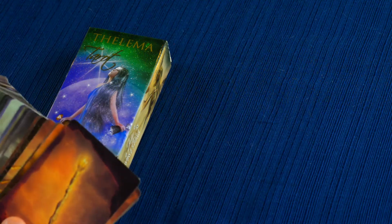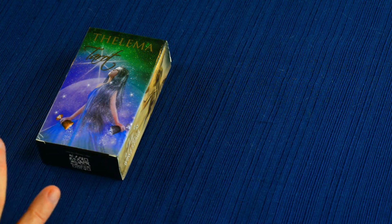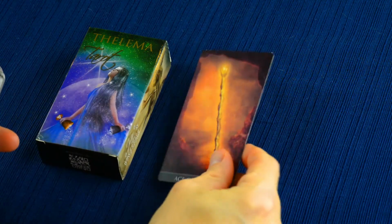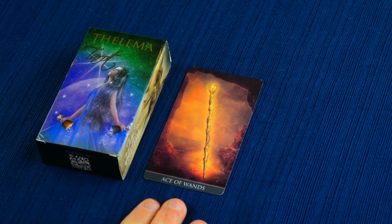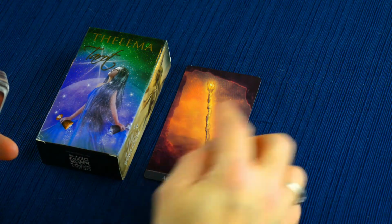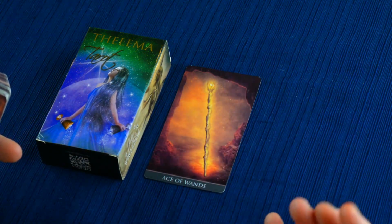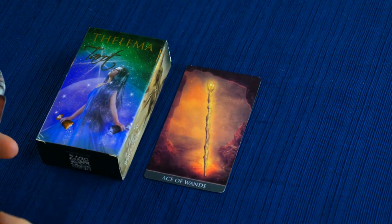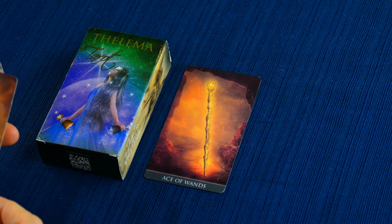This deck has hues that are a little bit darker than some of the decks that are out there. Okay, here's the Ace of Wands, just a simple card, but I do like how the wand is the magical staff with the light up above it.